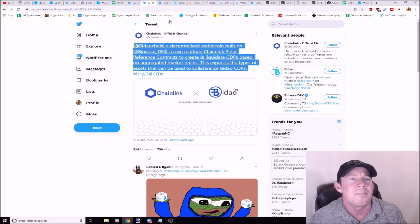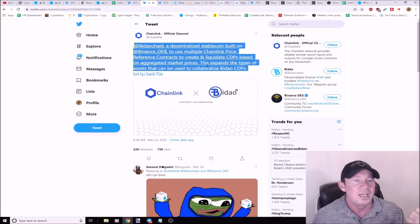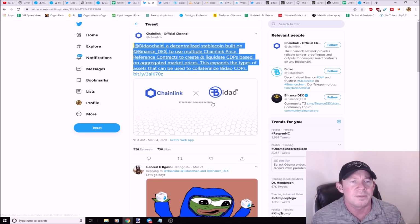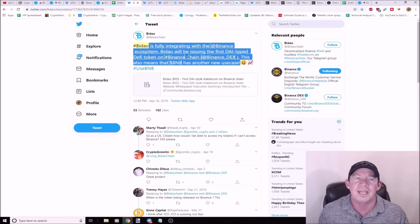Here it is, Chainlink official. Sure enough, ByDAO chain is a decentralized stablecoin built on Binance DEX to use multiple Chainlink price reference contracts. Here we go, Chainlink, ByDAO, big partnerships. ByDAO is fully integrating with the Binance ecosystem. They're going to be issuing their first DAI-type DeFi token on the Binance chain. So they're tied to Binance chain as well.